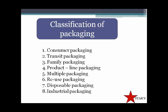Now we will study the classification of packaging. We have classified packaging in different ways, which we will study now. We classify packaging according to the need of the end seller and buyer. First of all, we have consumer packaging. A consumer packaging is one which holds the required volume of a product needed for ultimate consumption and is within the means of buying and household. Consumer packaging is that packaging which is used by us.